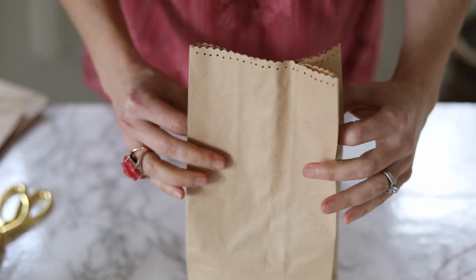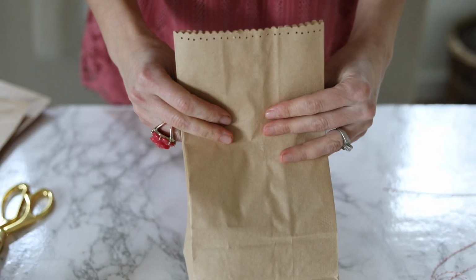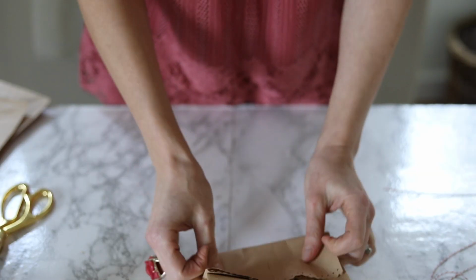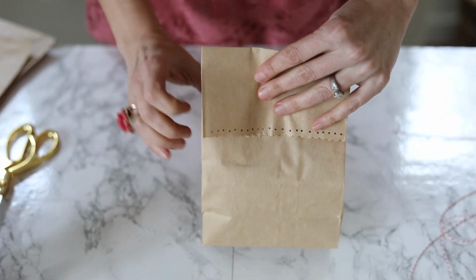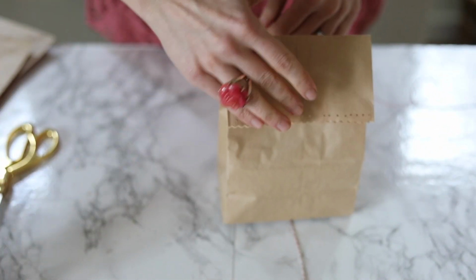All right, so put your little present in there. I have the flat side without the seam, and I'm just gonna fold it down. And then we're gonna take our good old baker's twine.